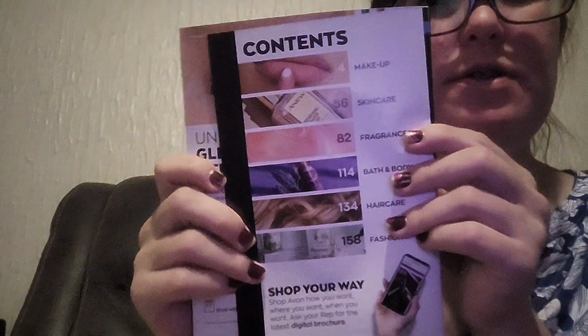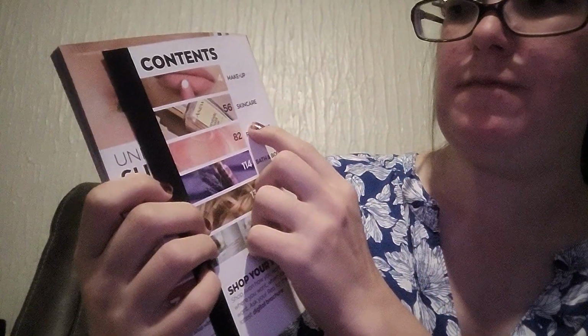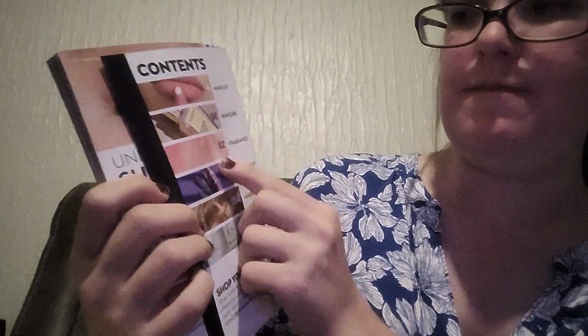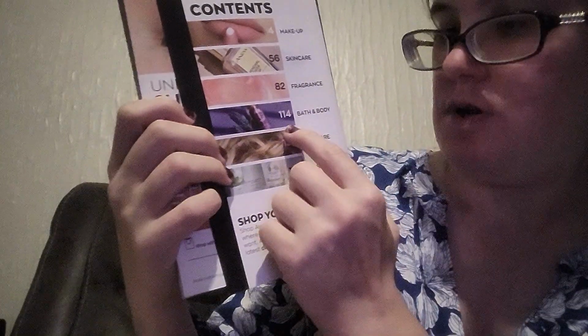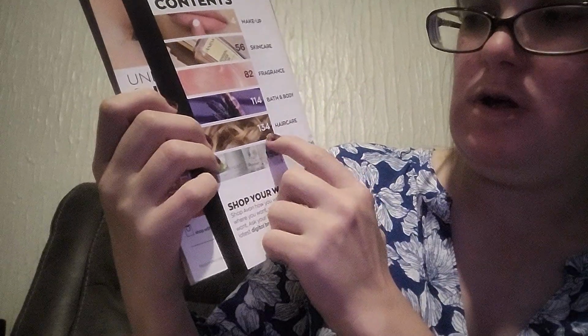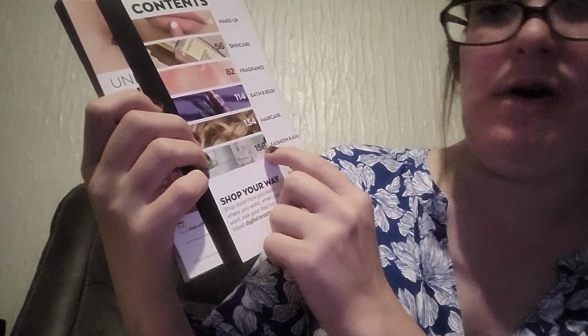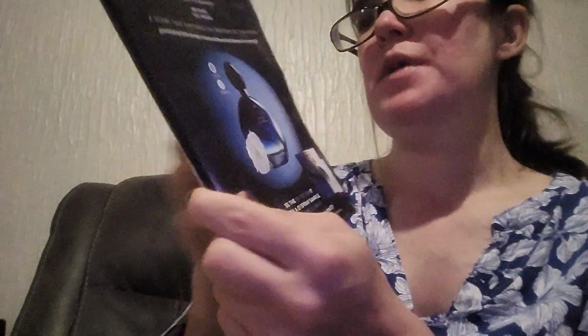And then the first page you come to is the contents, and it's got page 4 is makeup, page 56 is skincare, 82 is fragrance, 114 is bath and body, 134 is hair care, and 158 is fashion and home. And it also says about a digital brochure.